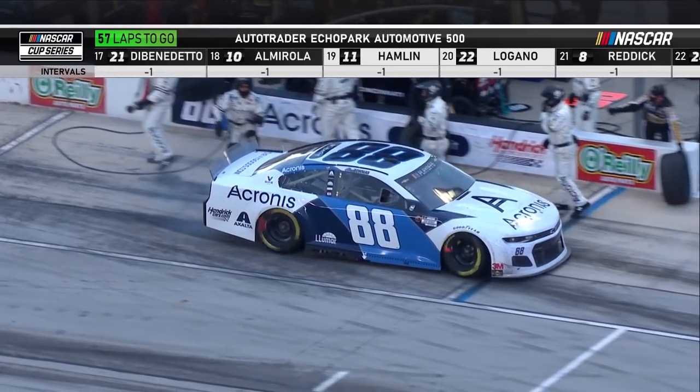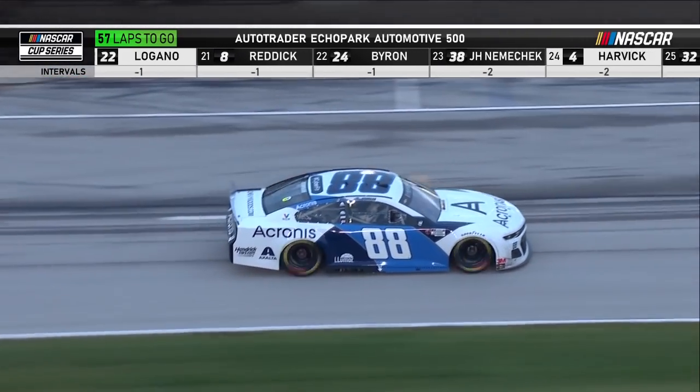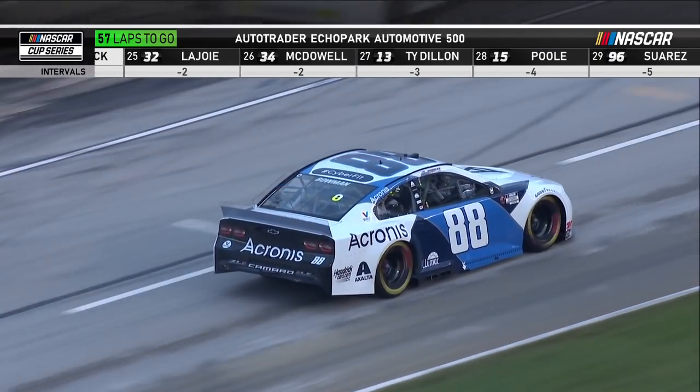Parker. 4 tires for Alex Bowman, who has struggled in traffic. When they've been out front, they've had a very fast car, just not able to replicate that in traffic. Well, this will be huge for Kyle Busch.